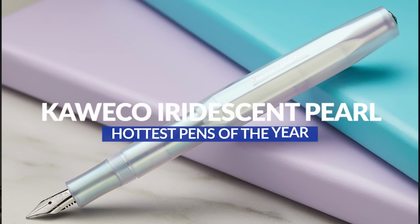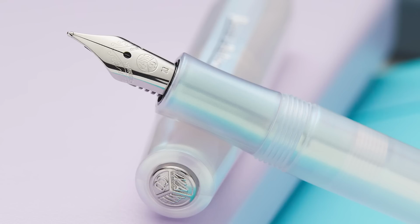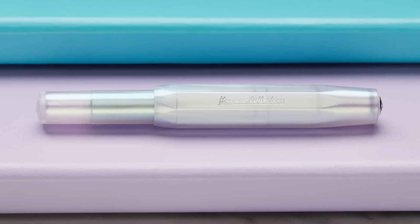With this one, this is the Iridescent Pearl Sport. First off, it looks way more expensive than it is. But just the colors look awesome. And I think this Iridescent Pearl describes it actually quite well. It's a whitish, pearly color with lots of pinky, green, blue range of iridescent, color shifting to it.